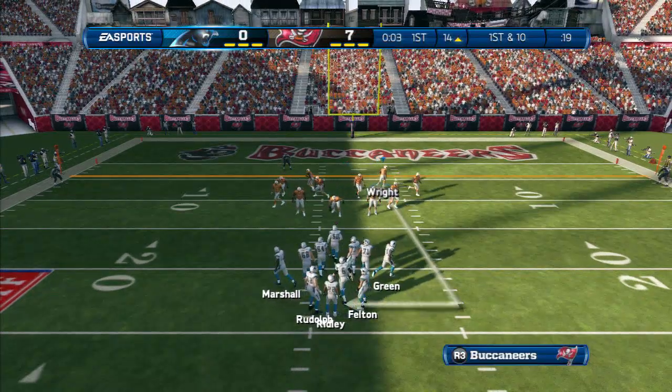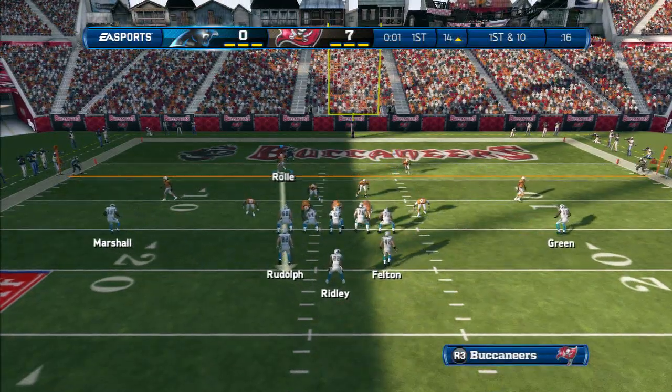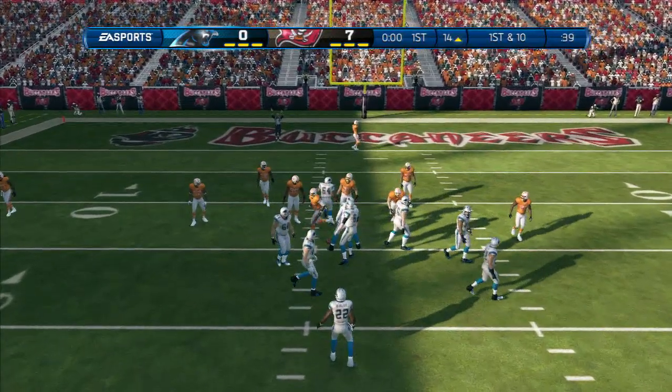Look at that. Everybody at the line of scrimmage, the defense showing a blitz. This will be the eighth play of this drive.